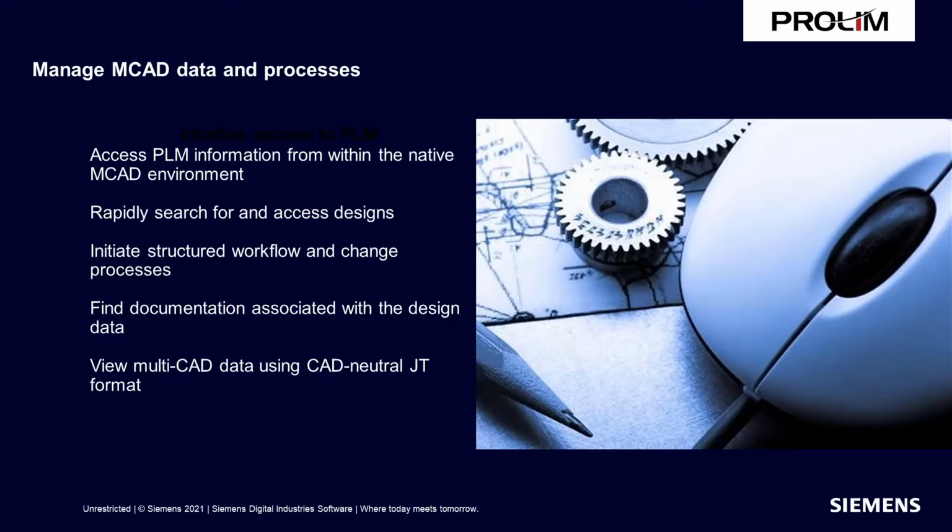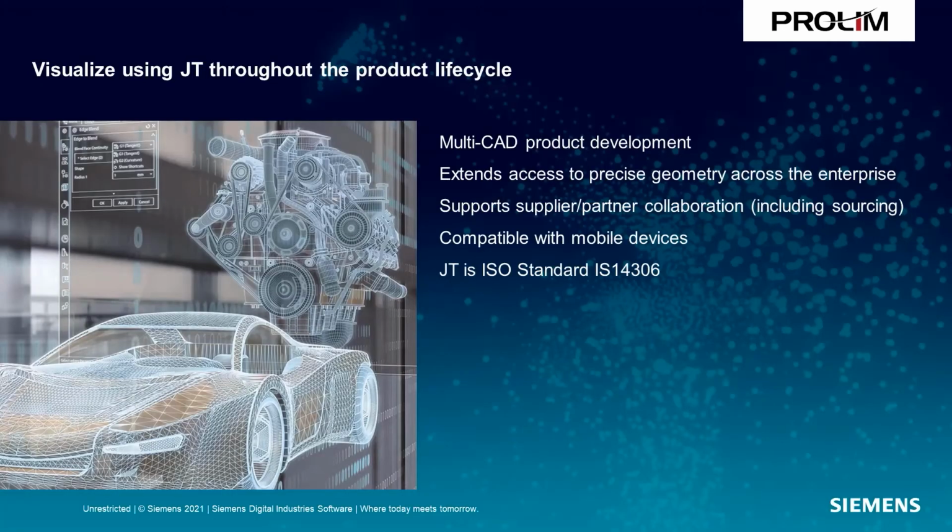Also, Teamcenter converts multi-CAD data into the CAD-neutral JT format automatically, so you can reuse, create, share, and modify component designs in your preferred Ecad system and incorporate them into multi-CAD assemblies and product designs. Teamcenter visualization capabilities promote enterprise-wide collaboration of multi-CAD data, supporting the digital twin. This extends access to precise geometry across your functional teams.